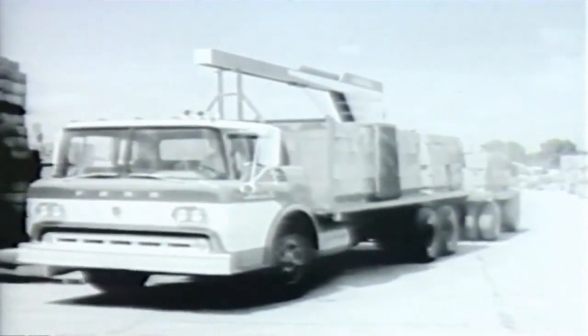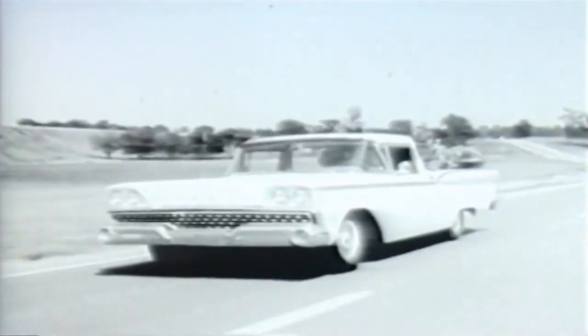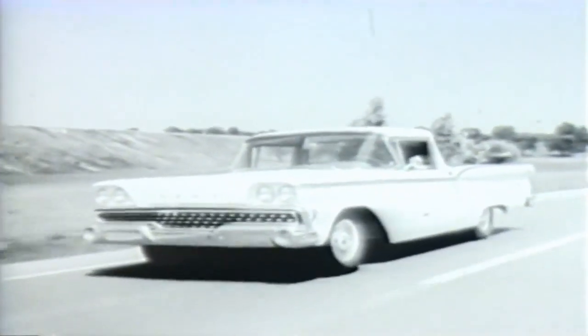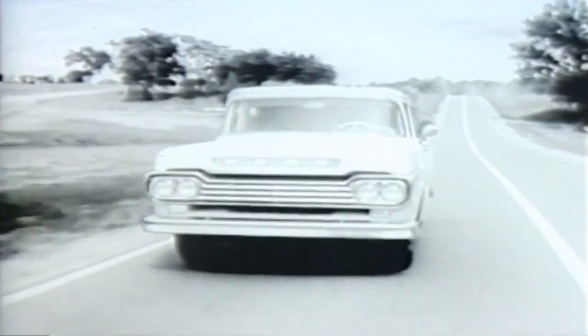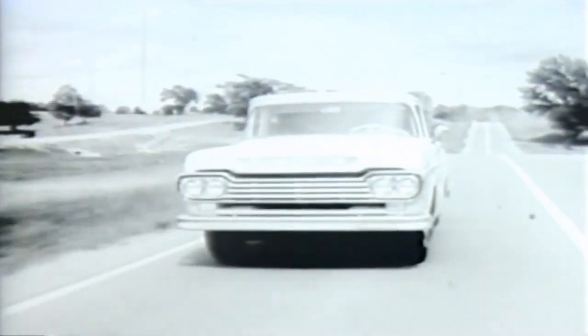New Ford tilt cab tandems for 59 let you haul extra tons of payload with tilt cab economy. All-new Ford Rancheros for 59 set the pace for modern efficiency. They ride like a car, work like a truck, and are just one example of the biggest choice of pickups in the industry from Ford for 59. New Ford style side pickups give you extra style, extra load space at no extra cost.